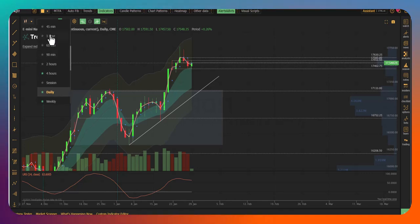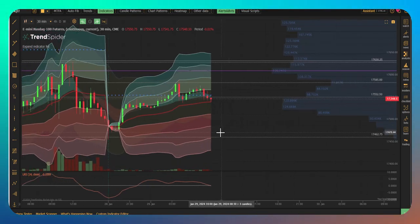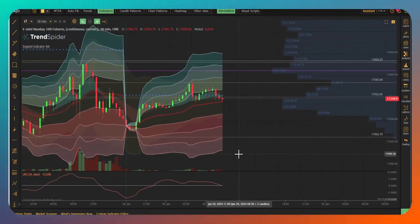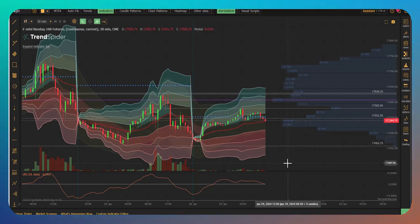All right, so big picture says buy the dip. 30-minute says buy the dip also, but if I lose that VWAP, I'm going to buy the dip down here in the deeper standard deviation formations, right? So my thought is the sweet spot for upside pressure is going to be 17,424 or 17,450. That's going to be the sweet spot for the buy, is my suspicion.